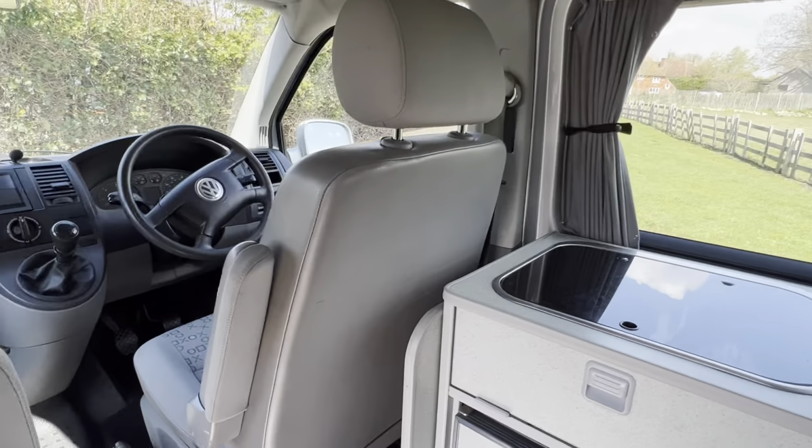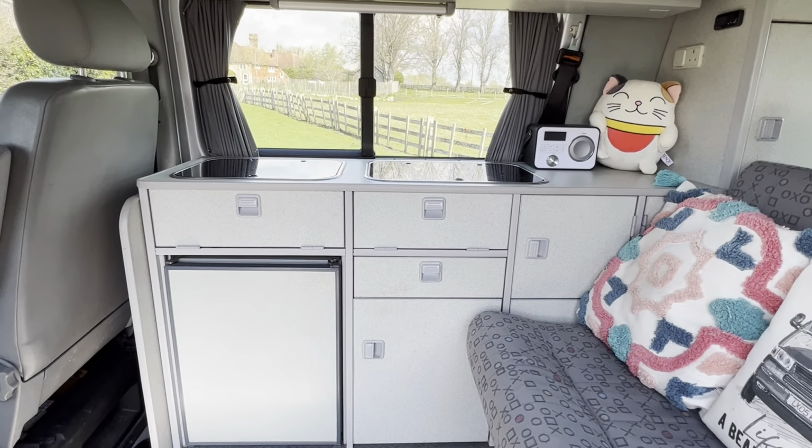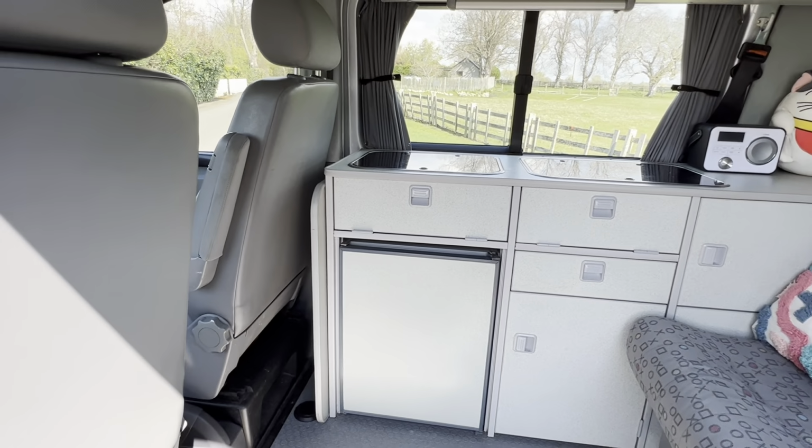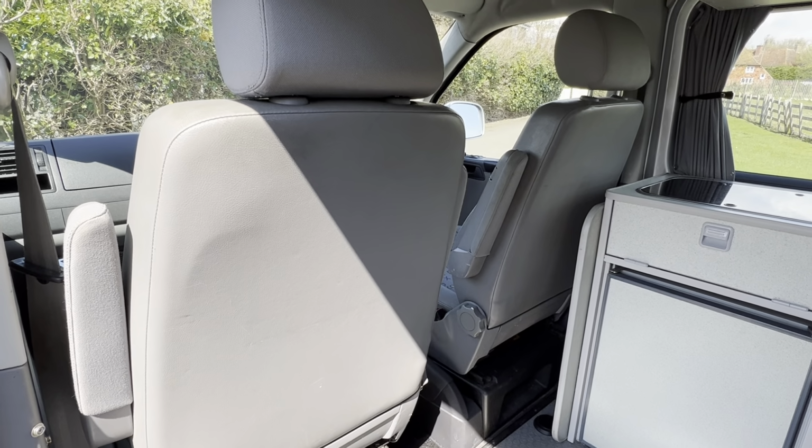This is my van. His name is Christopher, after a rather camp friend of mine called Chris. So this is Christopher the camper, and he was very, very chuffed when we found out that we named it after him.